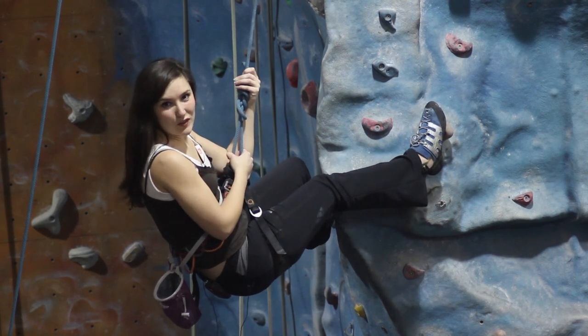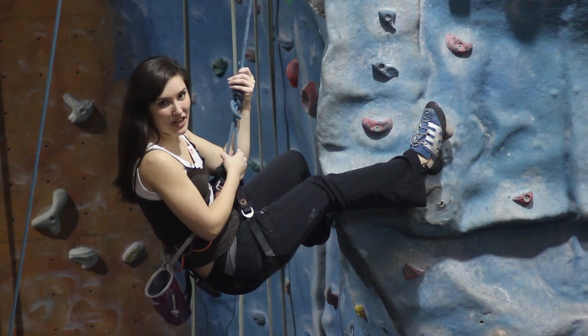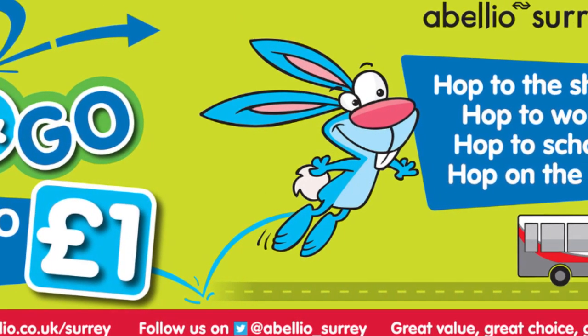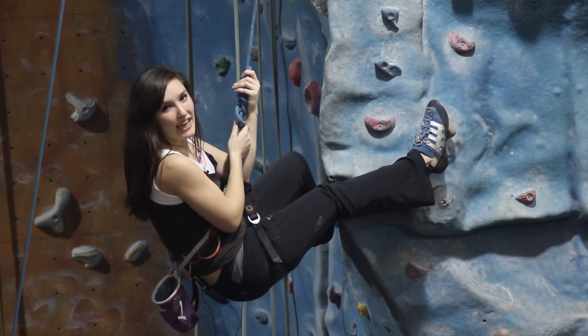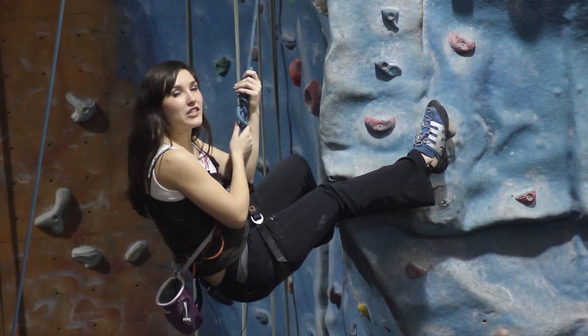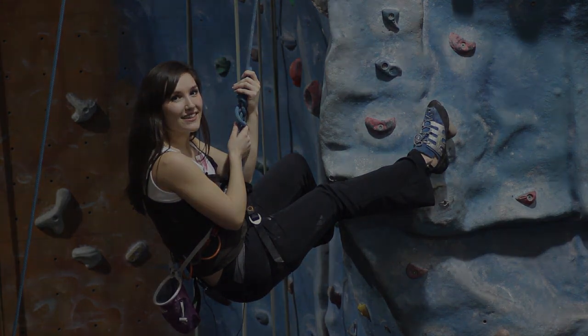Abellio buses have launched their new Hop and Go tickets on all bus routes they cover in Surrey. The new tickets allow adults to travel any 2 stops for £1 and under 16s for 50p. The Abellio bus network reaches out from Kingston to Guildford and covers most major towns in between, including Woking, Weybridge, Chertsey and Staines. Tickets can be purchased on the bus.